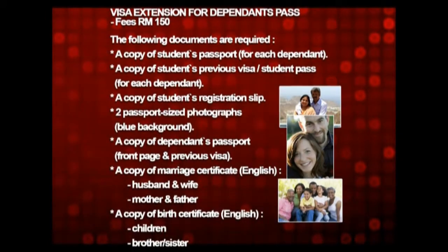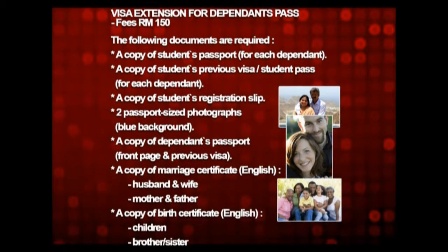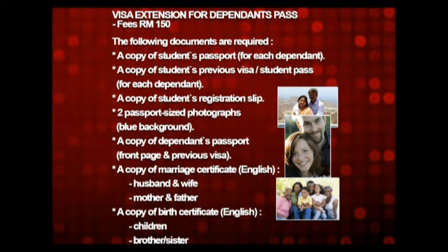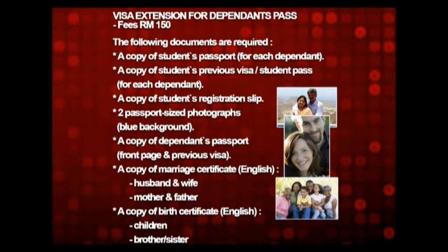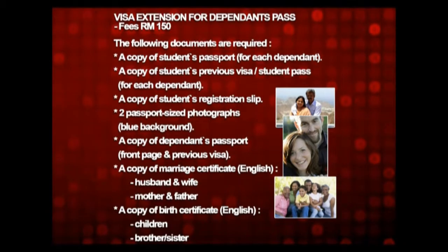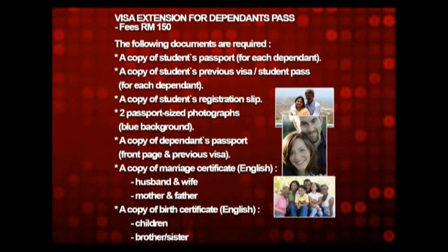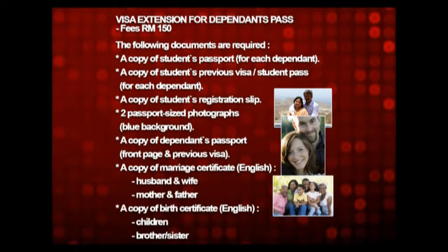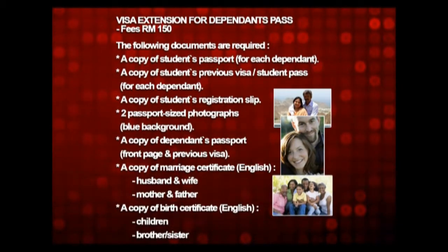To obtain visa extension for dependents, you are required to be ready with a copy of student's passport for each dependent, a copy of student's previous visa or student pass for each dependent, a copy of student's registration slip, 2 passport-sized photographs, a copy of dependent's passport, a copy of marriage certificate, a copy of birth certificate.